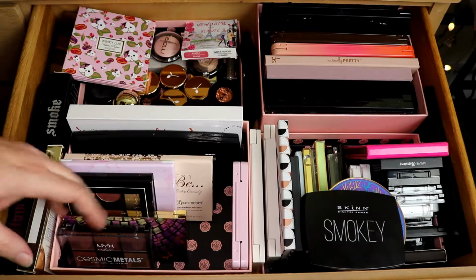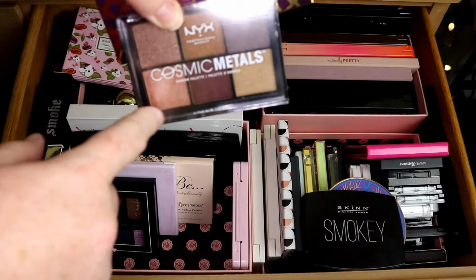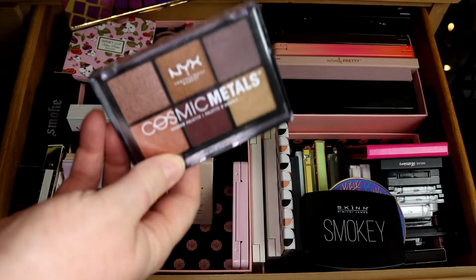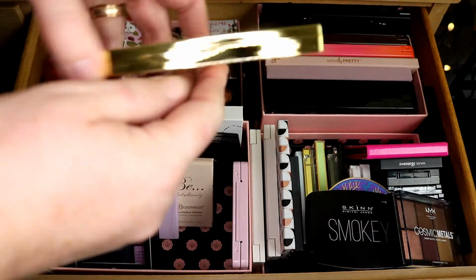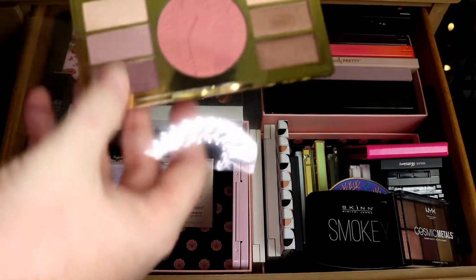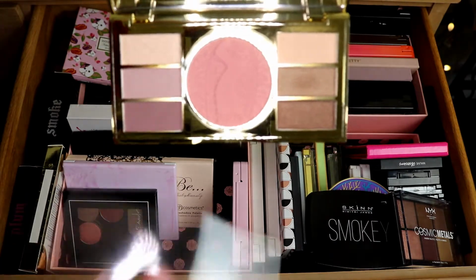And then let's just move backwards here. I have this NYX Cosmic Metals. I did just buy this. I actually haven't opened it yet, but that is a new addition to my collection. And then I have this Tarte one that I got in my BoxyCharm limited edition.